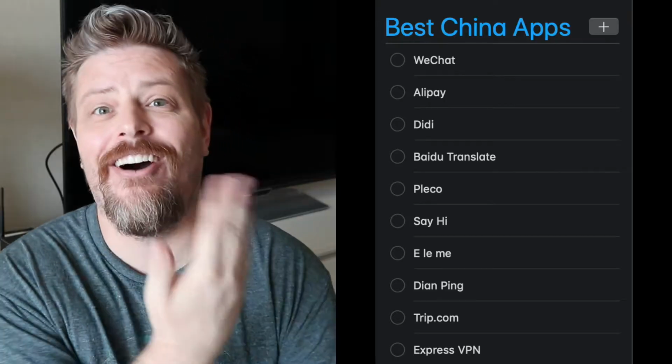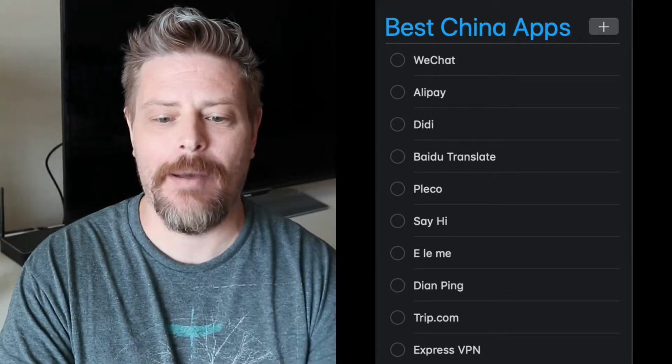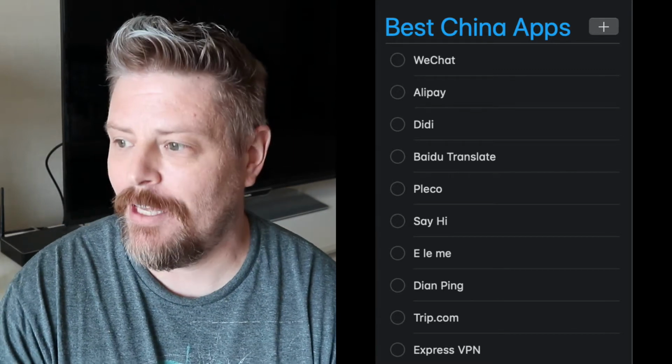So those are my top 10. Here they are. Absolutely my favorite. So WeChat, Alipay, Didi, Baidu Translate, Pleco, Say Hi, Erlima, Dianping, Trip.com, and ExpressVPN. If you have these 10 apps, you will have the best time here in China, because you'll be able to eat, you'll be able to communicate, you'll be able to get around, and you'll be able to pay for things.